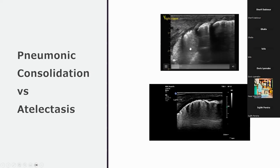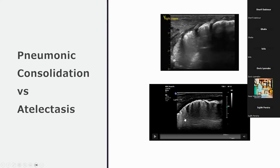This is basically a right upper lobe collapse consolidation. There's an element of atelectasis there. No shred sign, no fractal sign. What do we think about this one?